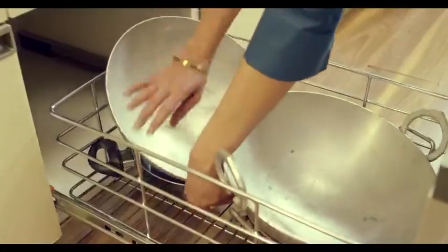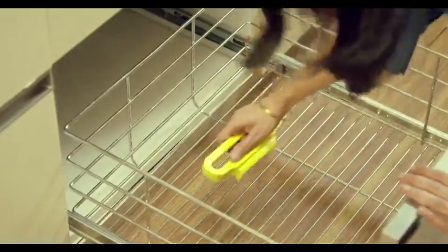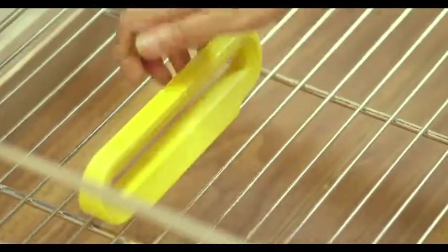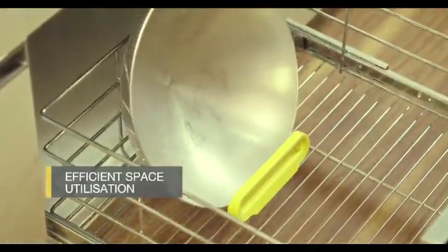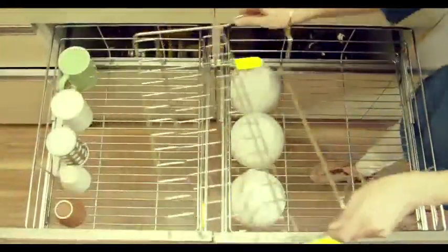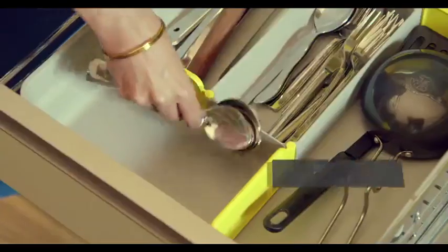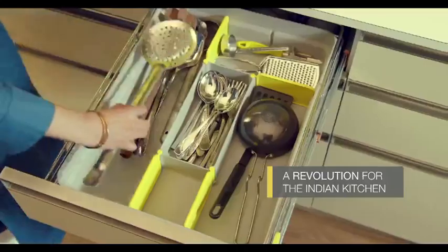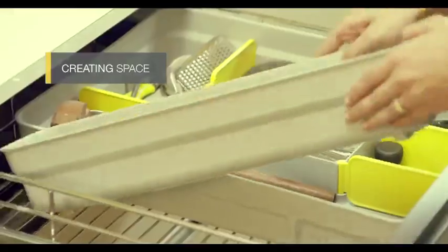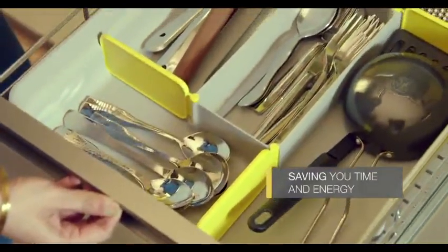Storing woks and kadhais can be so inconvenient. Not with the Skido wok and kadhai organizer. Its smart design means you get easy use and efficient space utilization. Flexible to suit your needs, the Skido range of drawers and organizers is a revolution for the Indian kitchen. Creating space, increasing your productivity, saving you time and energy with its intelligent and elegant organization.